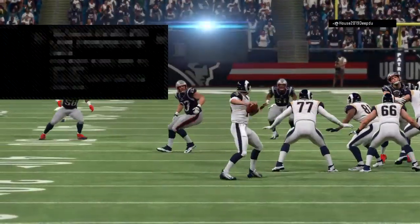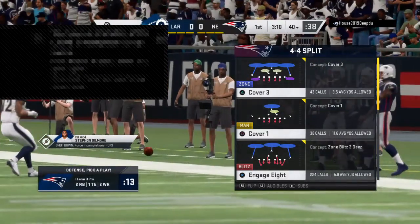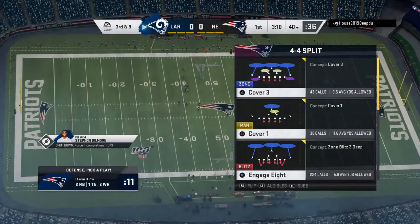They try to throw on second down, but this one is incomplete. Brandon Cooks, the receiver he was going after, and that'll make it third down.